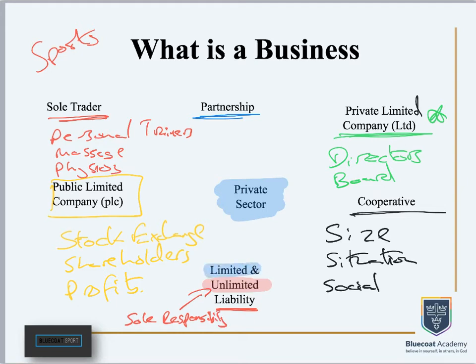Now, limited liability tends to relate to the partnership idea here, where all the people involved, whether it be 2, 3, 4, they share the responsibility of debt and profit and then share it amongst themselves. So there is a limited amount of responsibility per individual. They share the risk, but they also have to share the profits that are made in that limited liability situation.